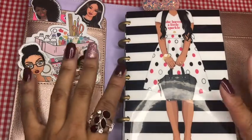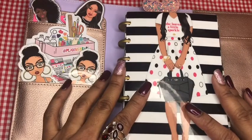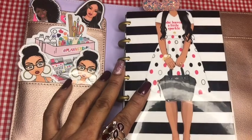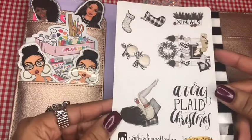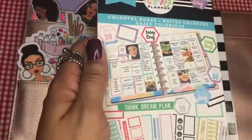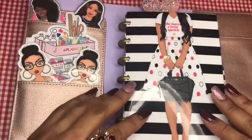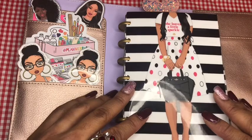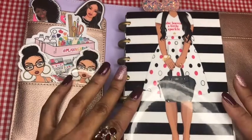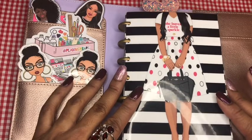This week we are planning our Christmas week. Yes, it is one more week to the new year, and we will be using our stickers from This Diva's Got a Plan, and we will also be using our color box sticker book from the Happy Planner, and I may use a couple of other stickers from another sticker book, but I'll show you guys as I go along. So if you want to see how I plan this Christmas week, stay tuned.